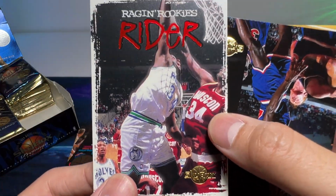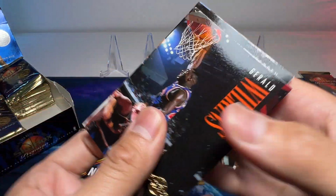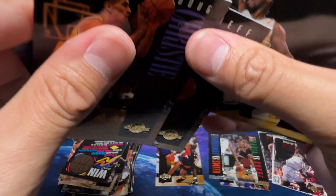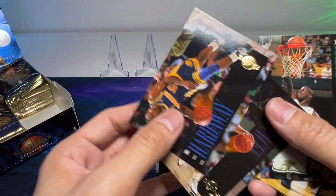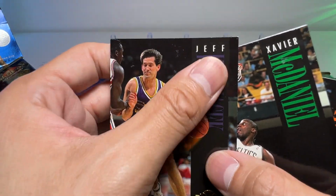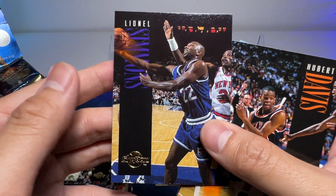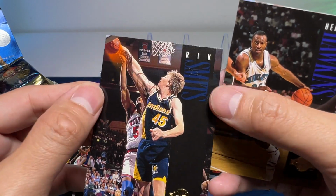other years. Is this Isaiah Rider? I think it's a nice one. Gerald Wilkins, Doc Christie. Oh dear. Tim Hardaway. Yep, I know I should sort of freeze the cards. Perhaps I will do it for the second series. Jeff Hornacek, great player as well. Larry Simmons, Hubert Davis. That's Rik Smits right there.